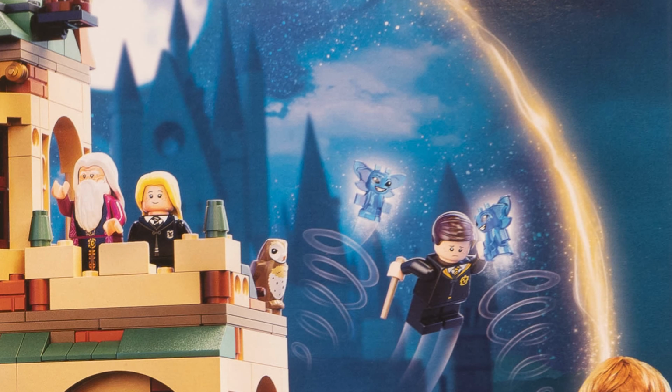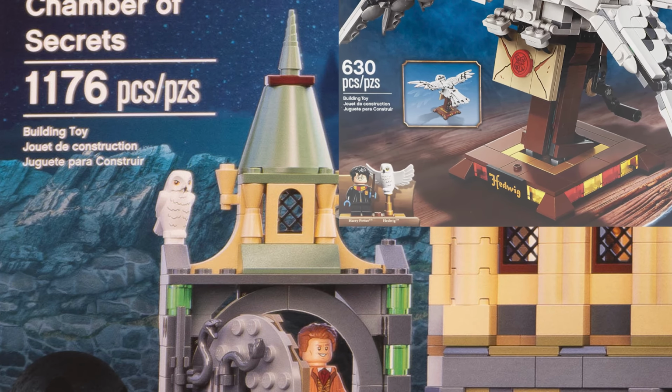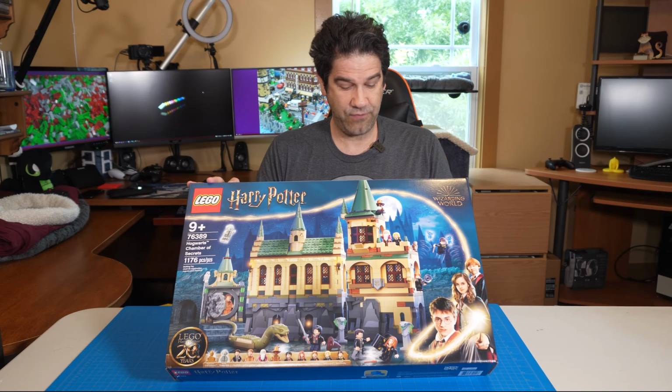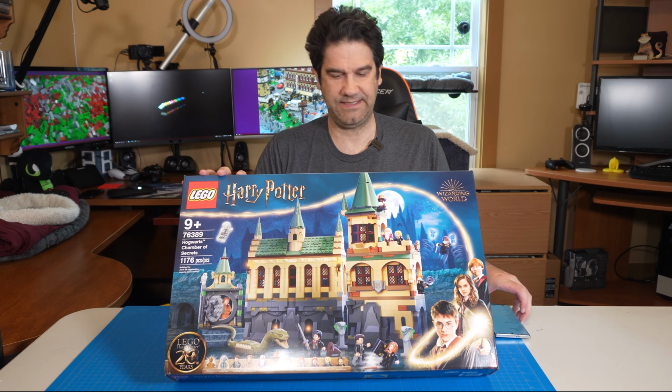You also get what looks like one of the mail delivery owls, and what looks like a Hedwig with his wings closed. Now, this is an interesting minifigure because the one that you get with the full Hedwig model is Hedwig with his wings open. So this will be a very fun addition for the minifigs, having basically 2 Hedwigs that way. And of course, they have the Basilisk and, like I said, the Pixies.